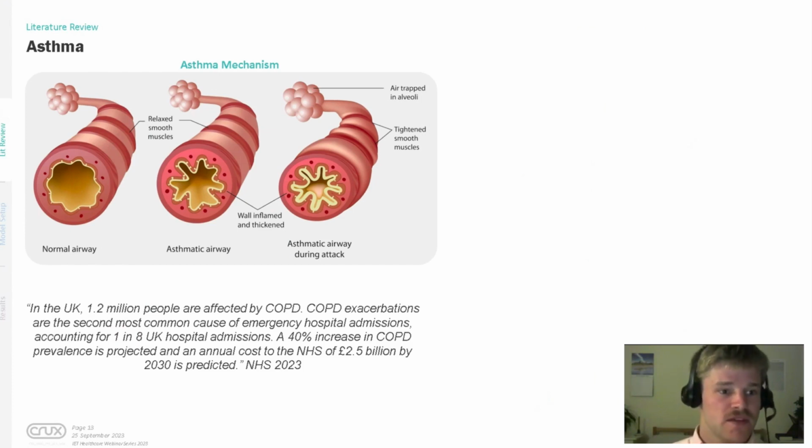And in closing up, these airways increase the resistance of the airflow, and it makes it a lot harder for the patient, for the user, to breathe. During particularly chronic episodes, it can be very, very difficult to breathe, and can lead to more severe conditions. And actually, this is the second most common cause of emergency hospital admissions in the UK, accounting for around 1 in 8. And there's an increase in prevalence of COPD of 40% by 2030, which costs the NHS a significant amount of money.